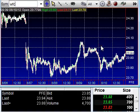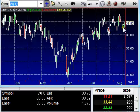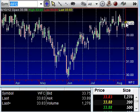One more here. Wells Fargo actually looks like, and I'm going to give you the daily just so you can see it better, we had a triple top here right around this whole 34 key area. 33.95 was the high on Wednesday. 33.98, I believe it is, was the high on Thursday, and then 33.95 was the high on Friday.